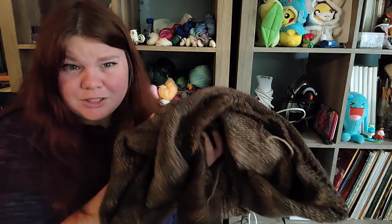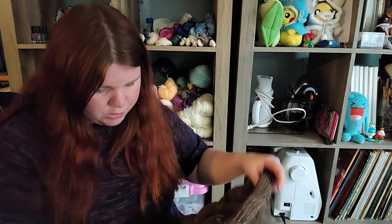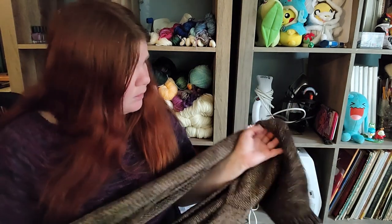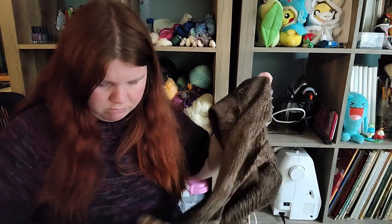I don't think that's going to keep me from being able to finish this test knit. I still have till just a little bit before the end of the month to finish this. They gave 10 weeks to finish it, which I think is plenty of time. I don't know if I'll do any more test knitting. I only want to sign up for test knits where I'm really interested in the pattern.